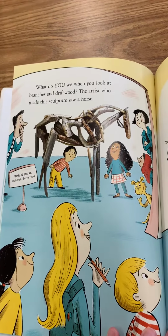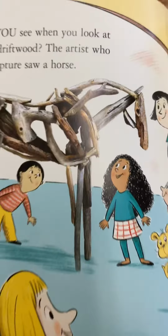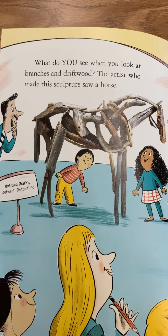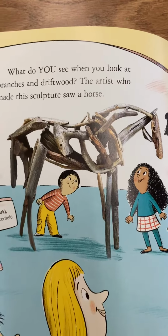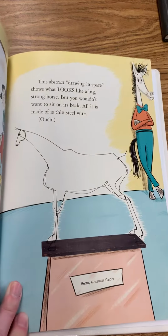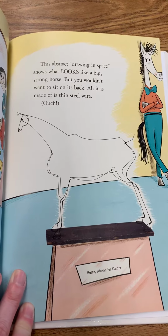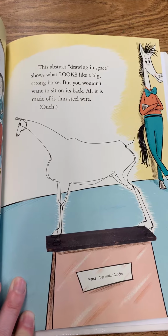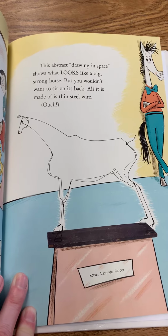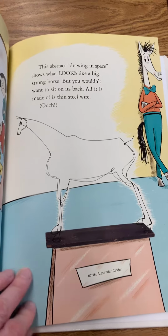What do you see when you look at branches and driftwood? The artist who made this sculpture saw a horse. This abstract drawing in space shows what looks like a big, strong horse, but you wouldn't want to sit on its back. All it is made of is thin steel wire. Ouch.